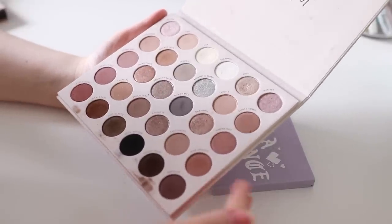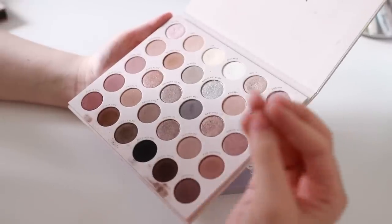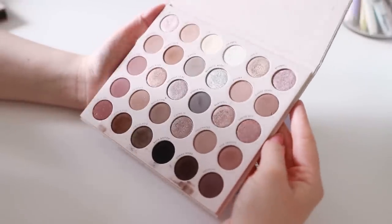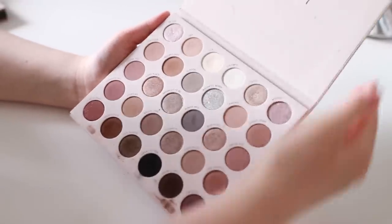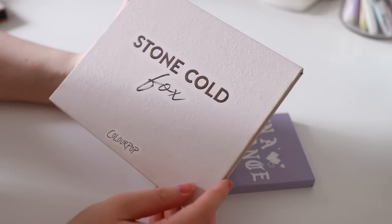I'm gonna reorganize the drawer so this is easy to grab, because I do want to use this more and get to know it better, because at the moment I think it's a good utilitarian palette, but nothing that I'm obsessed with. But I don't think I need to be. I don't know. You get my point.